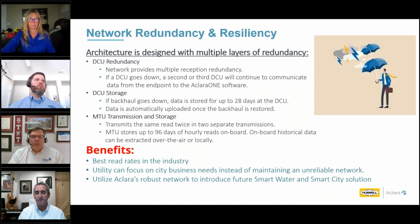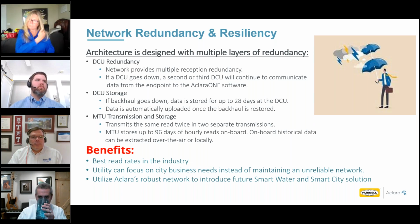The MTU itself transmits every read twice in 2 separate transmissions, 6 hours apart, usually in the typical default configuration. So every read not only goes up twice, but goes through 3 DCUs. That's 6 times that reading is transmitted and has a chance to get to the head end. Also, that MTU will store up to 96 days of data on board, and that data is recoverable over the air if there's another issue and you, for whatever reason, have lost some of that data at the head end. You can go back in time up to 3 months and recover data.